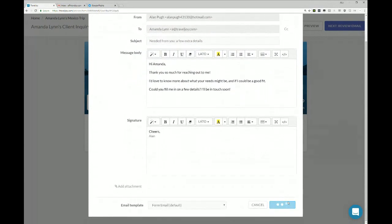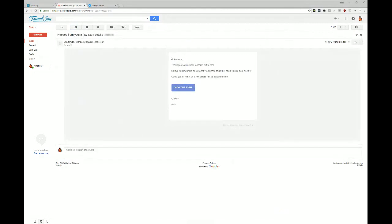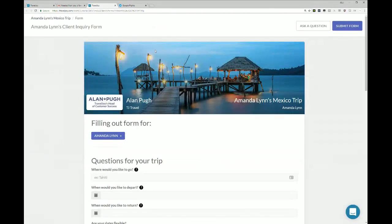So I'm going to send this. And then since Amanda Lynn is completely made up, I'm going to come over here to Amanda Lynn's fake inbox, and we're going to open it up. As you'll see, she just received a message that says exactly what that email said over on our end with a link to her trip form. When she clicks that, she's going to see exactly what we saw when we clicked preview.